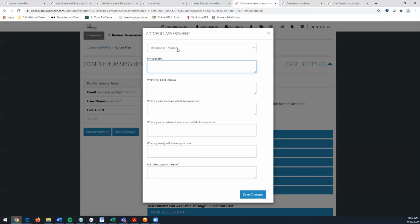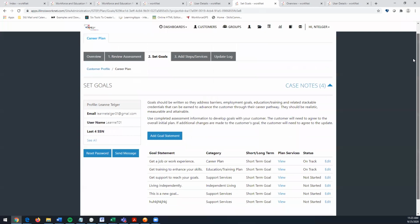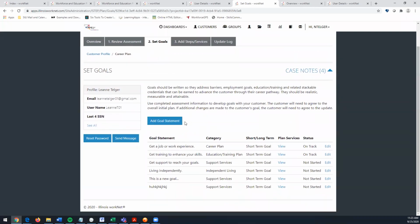So it's just, again, a process, so you can go through each of these areas, have a discussion with the customer, and help identify strengths and areas that they need assistance with. Then we go to setting goals. So now we know what areas that we need to work on. You can add goal statements. So each person that uses the general Illinois WorkNet career plan starts out with a standard set of goal statements, because we have a standard set of services that automatically populate with each of these goal statements. So we have get a job or work experience, get training to enhance your skills, get support to reach your goals, living independently. So that's the standard set.